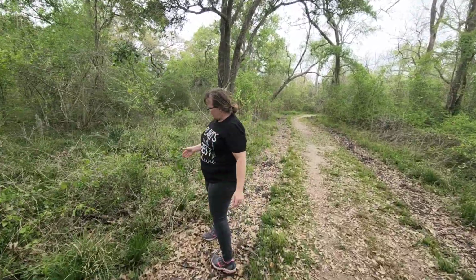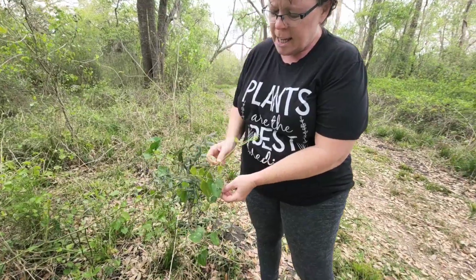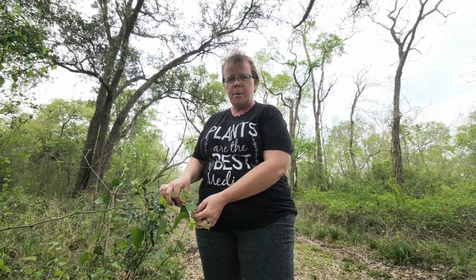Here's an herb that a lot of people don't understand or don't notice that it is a viable herb for us to use. This is greenbrier.